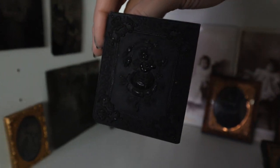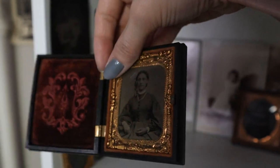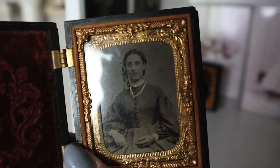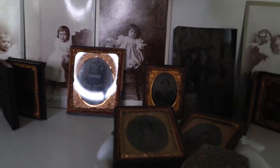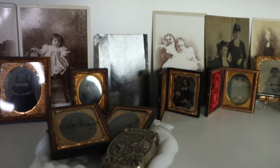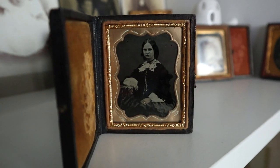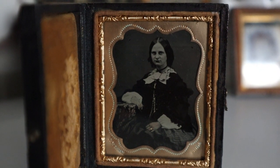Here I have a union case, and the design on it is of a fairy. And inside we have a tintype of a woman. What I really like about her is all the painted on jewelry, and I like that ribbon in her hair. So I'm not gonna be able to show you guys every single ambrotype close up because this would be a very long video, but I basically keep them all on this shelf. This one is beautiful. I mean, the details are just unreal on her. She is incredible.